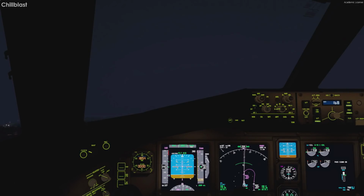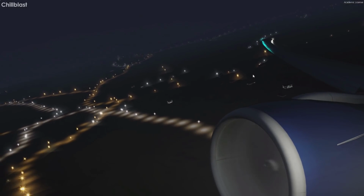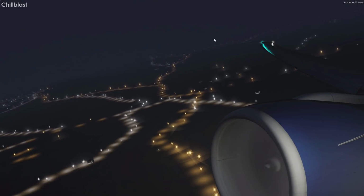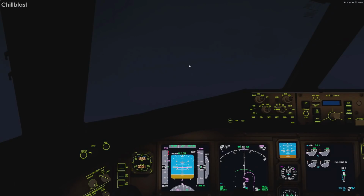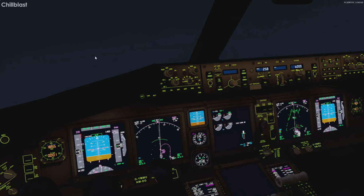Gear coming up. We should have trimmed perfectly, so I can just let the yoke free. This seems to be alright. There we are. In the air. Woohoo. Love the strobe on the cloud there. 777 immersion. Absolutely gorgeous. Autopilot on. We can now turn on the weather.